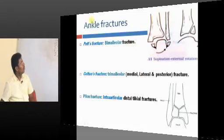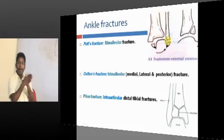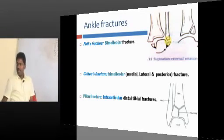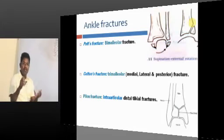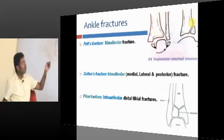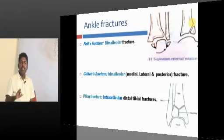Fine. So the ankle fractures are two possibilities. One, the medial and lateral malleolus can be fractured. That is bimalleolar fracture, otherwise known as Pott's fracture. Sometimes the posterior aspect of the tibia may be fractured, and that is known as posterior malleolus. When you have a medial and lateral malleolus fracture, in addition to posterior malleolus fracture, it is known as trimalleolar fracture. Trimalleolar fracture is otherwise known as Cotton fracture.